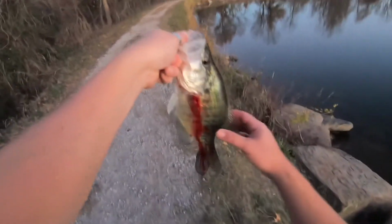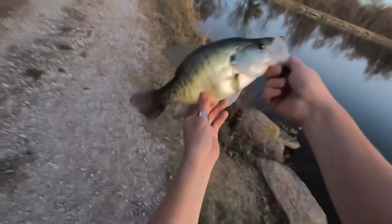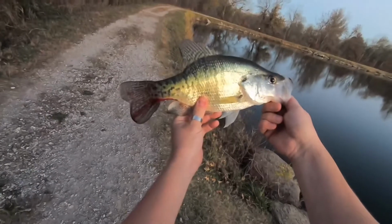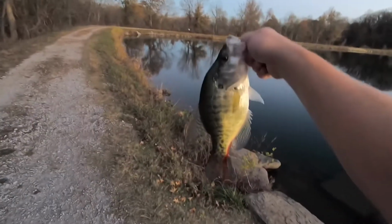All right, finally got it. Good night. Yeah, he is bleeding pretty badly. I am so sorry, guy, but you will not go to waste. I promise you that. Oh my gosh, let's get one more good look at him. Yeah, he's a huge crappie to come out of a little place like this. So, good fish. You will definitely not go to waste.